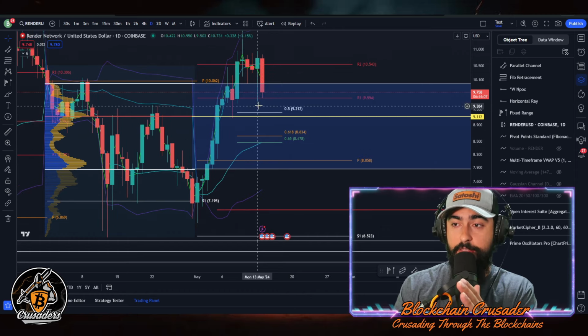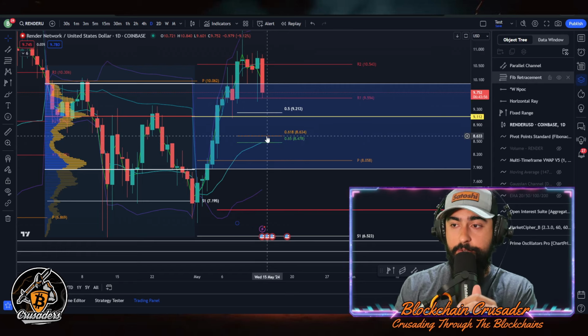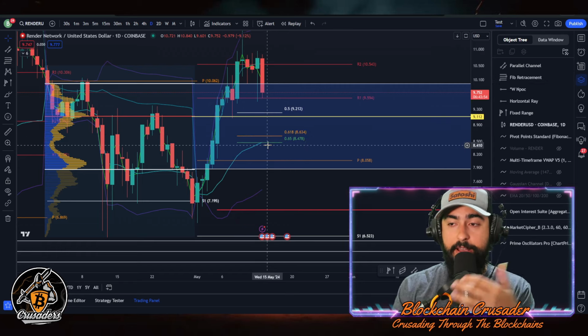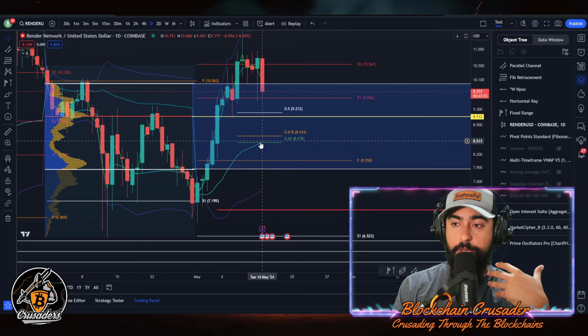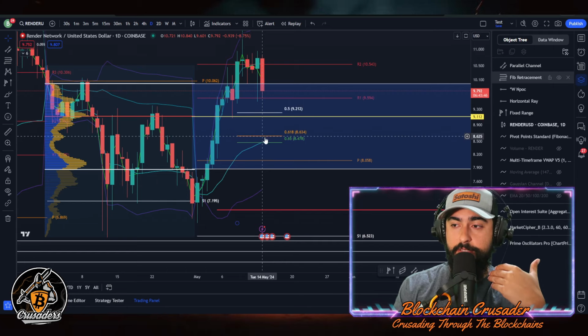But first, the levels that we've been seeing: if we lose $9.59, expect $9.21 to hold support. If that is lost, then we're heading down to this gold pocket between 8.63 and 8.47. I potentially will be loading up somewhere around here, starting to dollar cost average. Me personally, this is not financial advice, it's just what I'm going to be doing. I'm going to be dollar cost averaging around here.